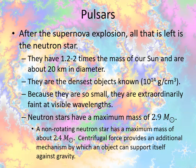Okay, well, big G, we're going to round that to 7 times 10 to the minus 11. Yeah, I know it's 6.674 times 10 to the minus 11 Newton meters squared per kilogram squared, or meters cubed per kilogram second squared, whatever, times the mass. Well, how about a sugar cube worth of neutron star material? A sugar cube is about 1 cubic centimeter, and that 1 cubic centimeter is going to be 10 to the 14 grams. Well, that's 10 to the 11 kilograms.